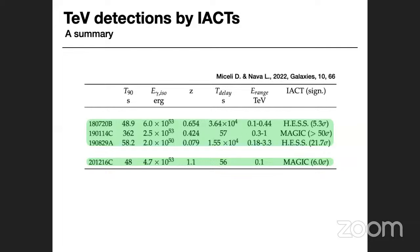The average redshift of gamma ray bursts is around 2. And we were expecting to detect gamma ray bursts only from the nearest ones, because extragalactic background light will affect the flux of TeV photons. So TeV photons will interact with extragalactic background light while traveling from the source to Earth.